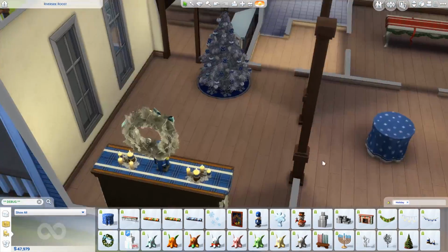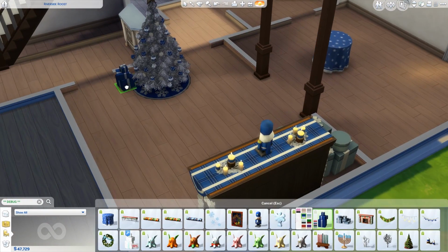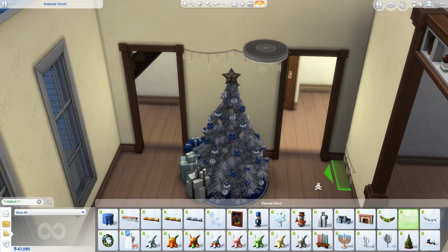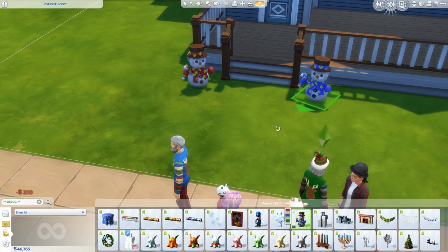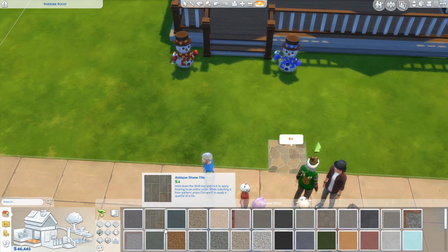But while I was building this, I justified that by saying, oh, they don't usually have a giant table in there. Maybe they put extra leaves in their table for family to come visit or something. I don't know. But anyway, my Christmas color theme was mostly the blue swatch.